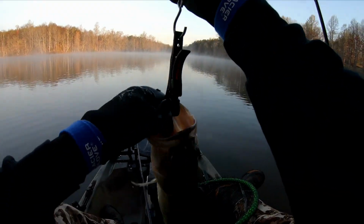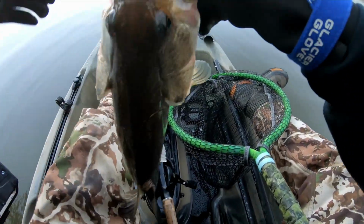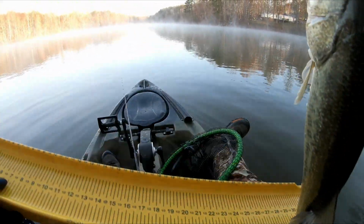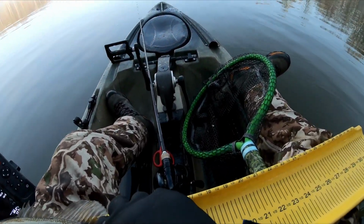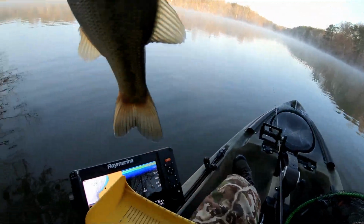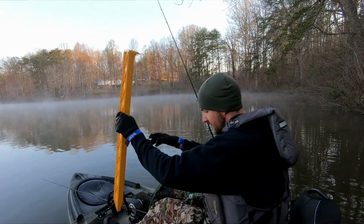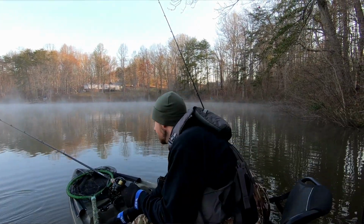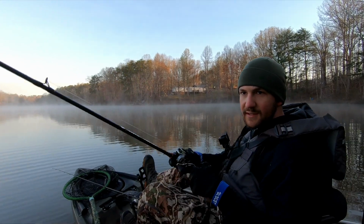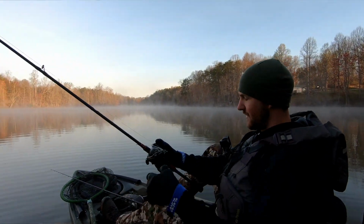255. Okay, and quick length. 16 and a half. 255, 16 and a half. There he goes. Let's keep going. They're liking the jig, guys. Love catching them on a jig too, so I'm fine with that.